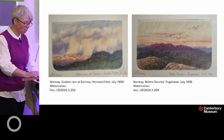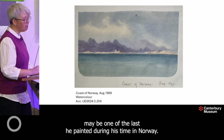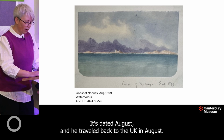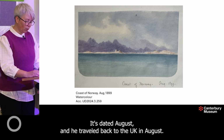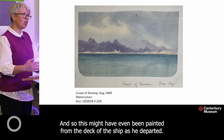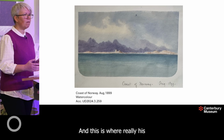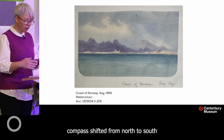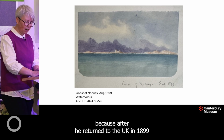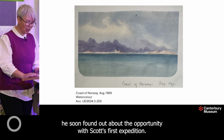So this painting of the coastline of Norway, I think this may be one of the last he painted during his time in Norway. It's dated August, and he travelled back to the UK in August. And so this might have even been painted from the deck of the ship as he departed. And this is where really his compass shifted from north to south, because after he returned to the UK in 1999, he soon found out about the opportunity with Scott's first expedition.